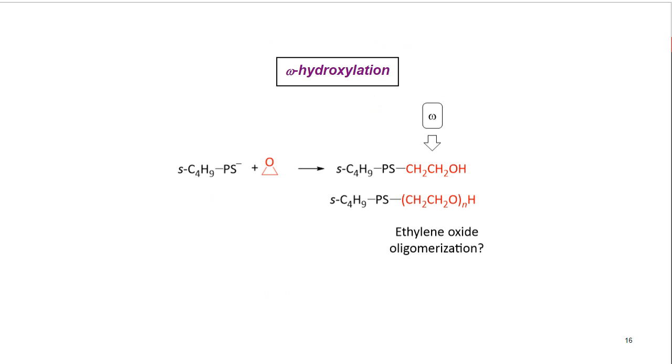The functionalization reaction used was omega hydroxylation with ethylene oxide. So we have the living anion now reacting with ethylene oxide to create a hydroxyethyl end group. We have a hydrophobic polymer to which a hydrophilic end group was attached. And the question is, does it stay there, or does ethylene oxide also oligomerize during functionalization and we end up with oligomers at the end group?